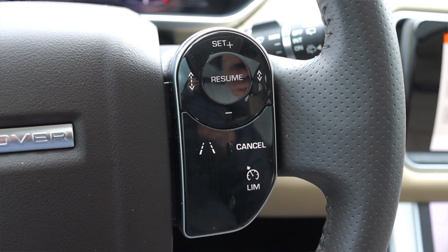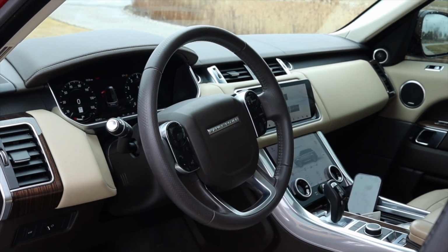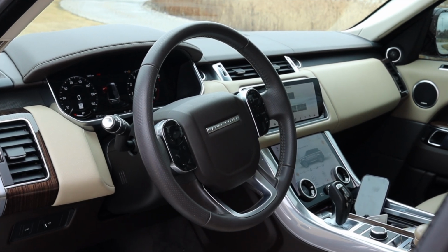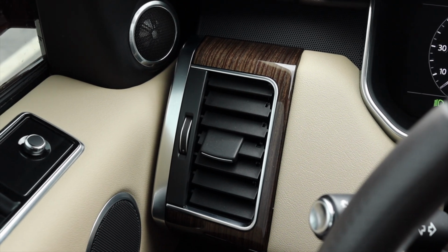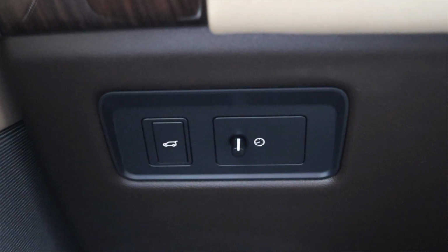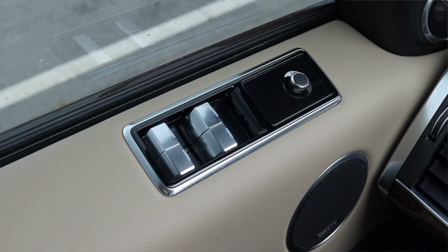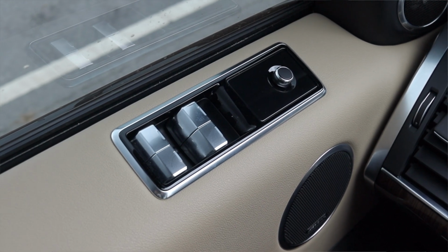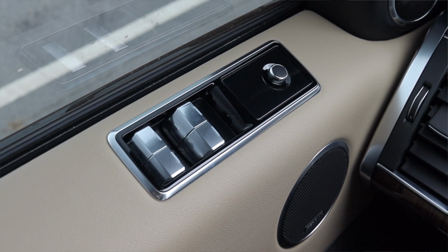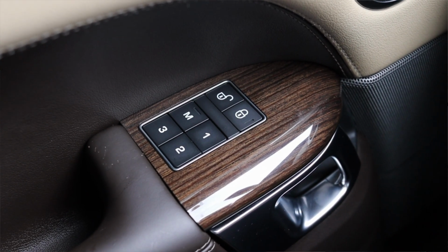Off to the right, I just have my cruise control settings, and the overall steering wheel looks and feels fine. It does have perforated leather, but like I said, it's a little heavy, a little bit heavier than I would have liked. Off to the left, I have a giant climate control vent, as well as my tailgate button and gauge dimmer switch down below. And then moving onto the door, the power mirrors and power windows are up really, really high. And I'll tell you why this annoys me, because down below, I have my lock and unlock and memory seat options.